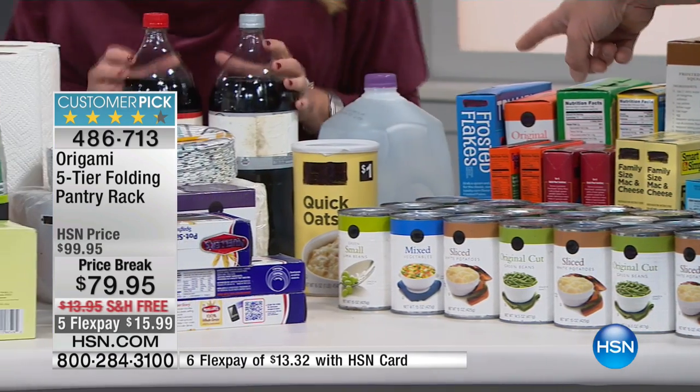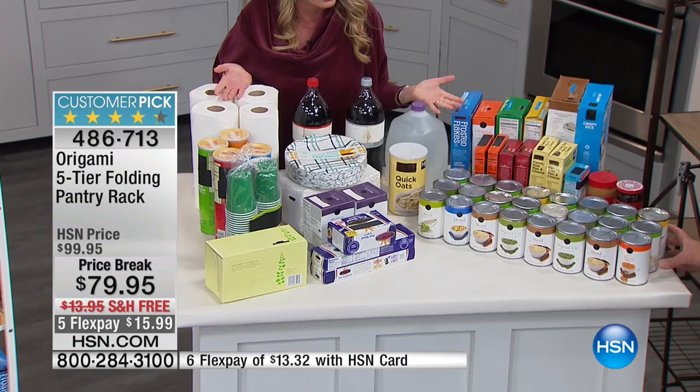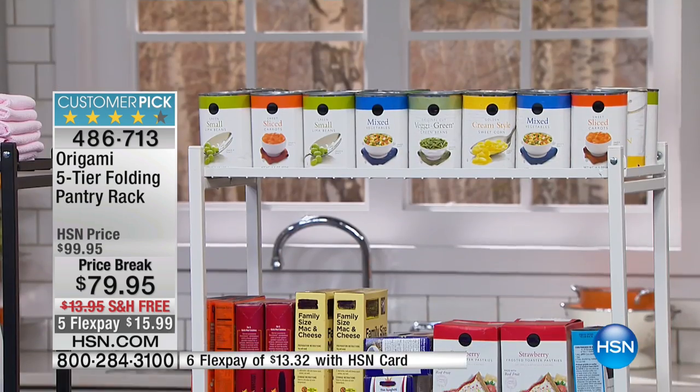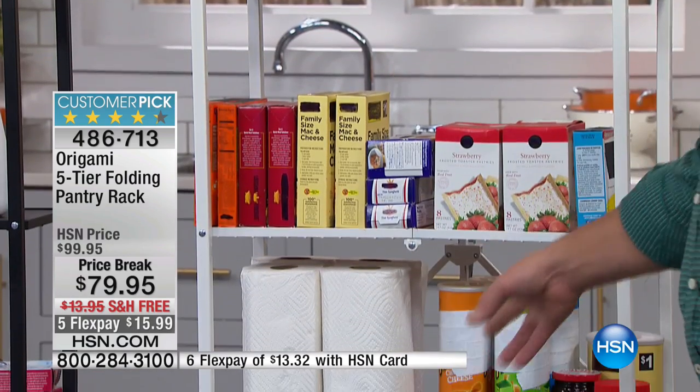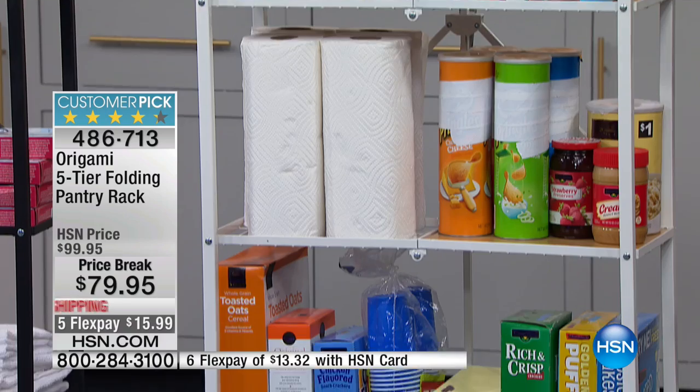Stuff that takes up lots of space, like paper towels. If you're a big box shopper, you go to the big box, and you come home and you're like, oh, where does all this stuff go? Now you have it. And here it is. Look at this. All organized. And that's really what it's about, setting you up to be organized.